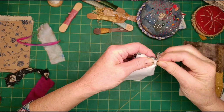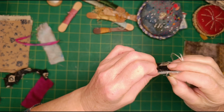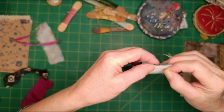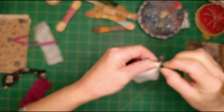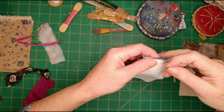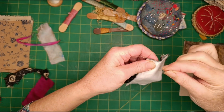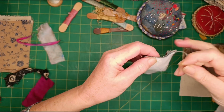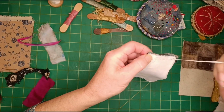Just running stitch. I'm not doing the two steps forward, one step back thing, which apparently is called a locking back stitch. You know, that piecing stitch, I showed it in a video recently, when you take two stitches along, forward, and then a back stitch. Apparently the correct term for that is a locking back stitch.